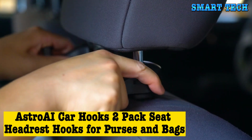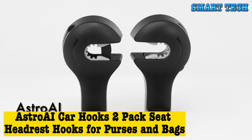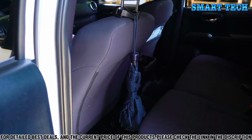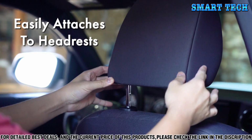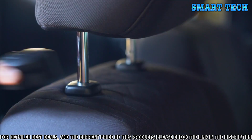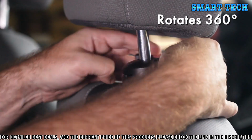Number 3. Are you always looking for ways to organize your car and free up space? Look no further than the AstroAI back seat headrest hooks for purses and bags. These hooks easily attach to your car's headrests and provide the perfect place to hang your bags and purses. No more searching for a place to store your items. With the AstroAI hooks, you can keep all of your items organized and stored away safely.